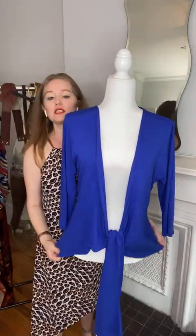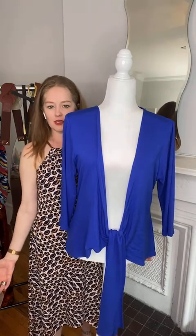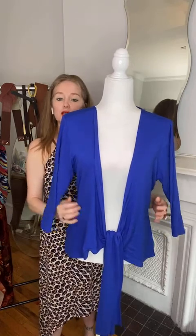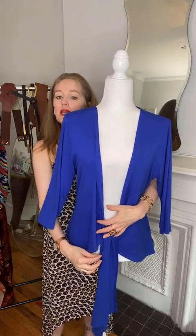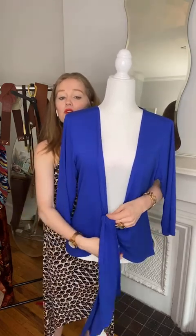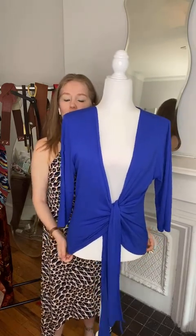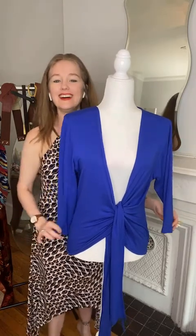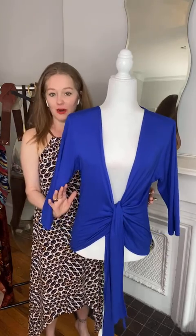All right, see the difference that makes here? Look at how wide that looks. It looks terrible. In fact, what that's going to do is emphasize her belly completely, because the tie is there on her belly, and it's just going to make this all look wider. However, when you cinch it, ooh la la, look at the difference. And if you can see this on a mannequin, guys, she's taller than me, imagine on a body.